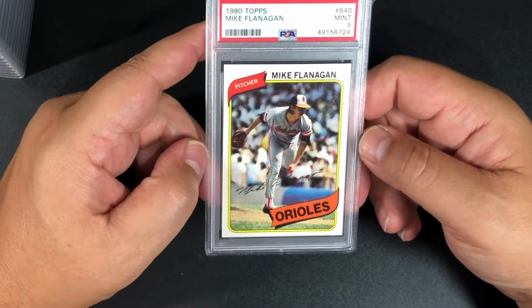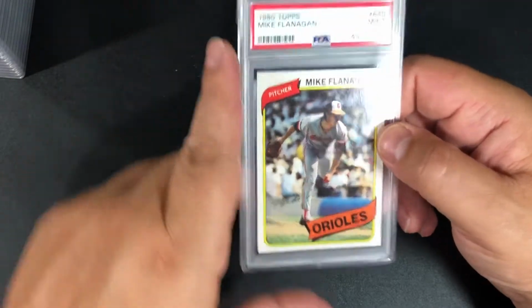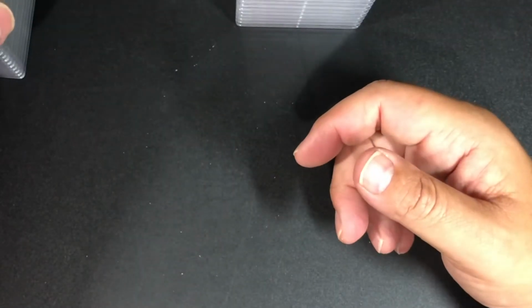So Lefty probably killed the Yankees. So that's cool. I got a 9 on him. He's not too shabby of a player.